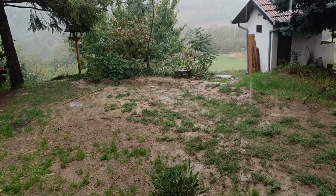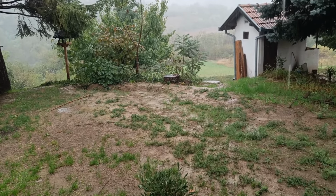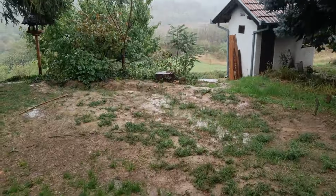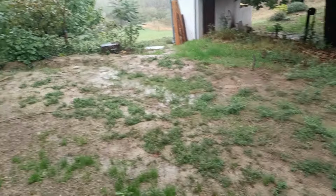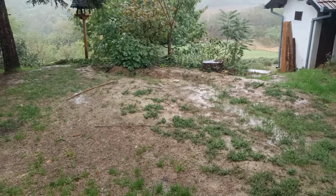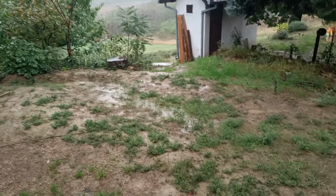Well, welcome to the Hillside Garden, and this, folks, this wet stuff falling from the sky is something you won't see very often on this channel, but it's great to see it. And I thought we'd just check out a few things that you won't normally see when it's hot and dry. Look at what the rain's doing, where the water's going on this land. So here's the first thing.